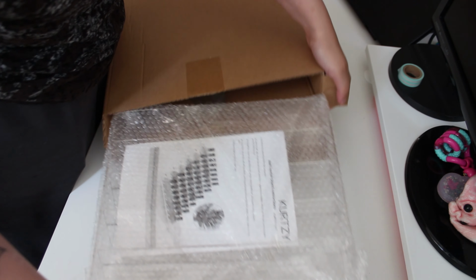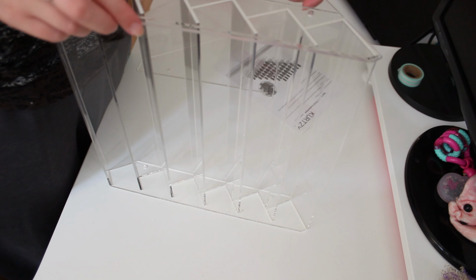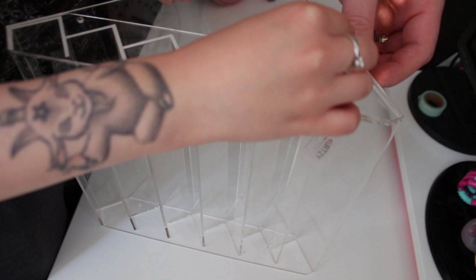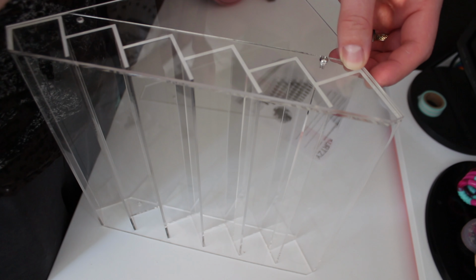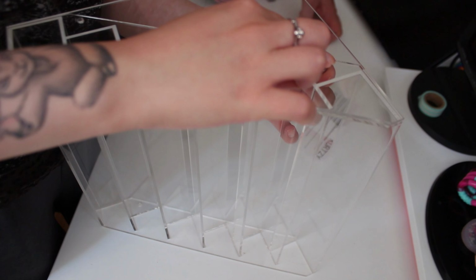I'm not going to be keeping paints in mine, I'm going to keep these little figurines in it. This was another easy to assemble thing, but I did need the assistance of a man because my wiggly fingers really hate holding on to small fiddly things.